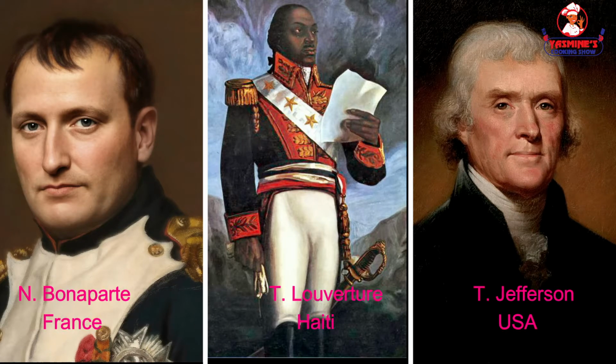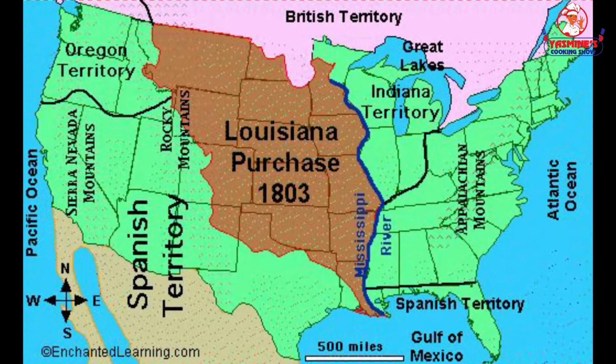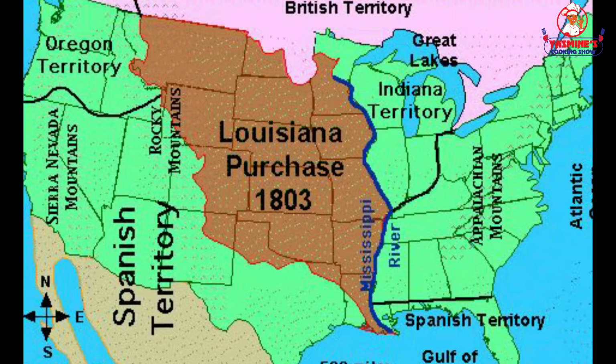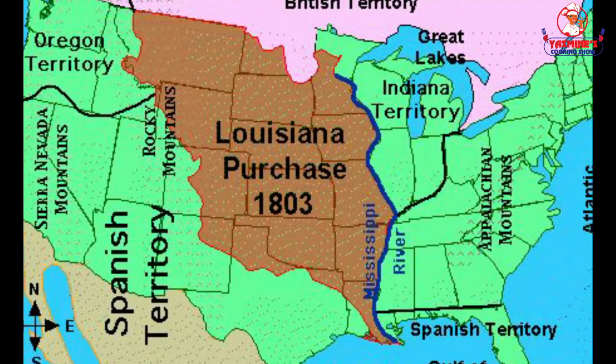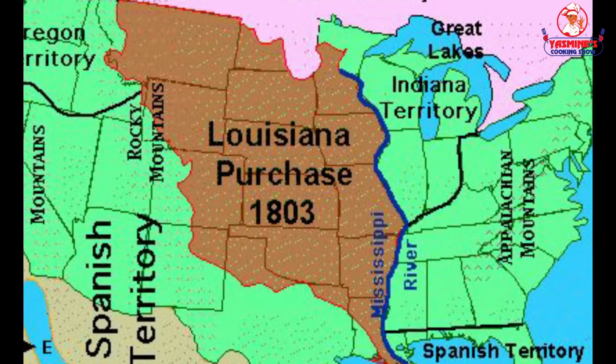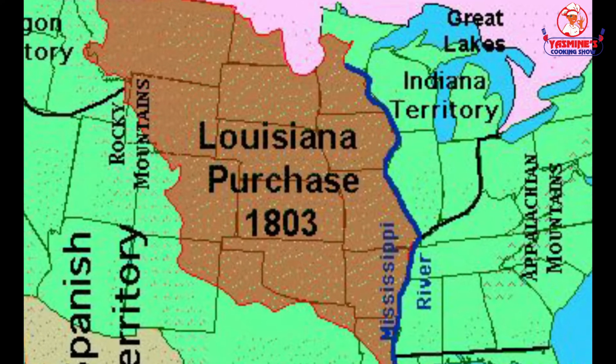He was also one of the founding fathers, and unlike the former guy, Trump, he served 2 terms between 1801 and 1809. At that time, France was the landlord of all of the states you see here on this map in the brown, including Louisiana, Wyoming, North and South Dakota, Missouri, Arkansas, Montana, and Colorado.